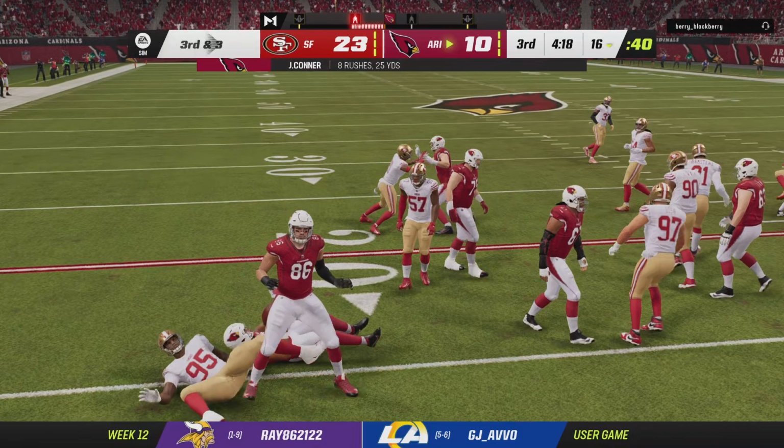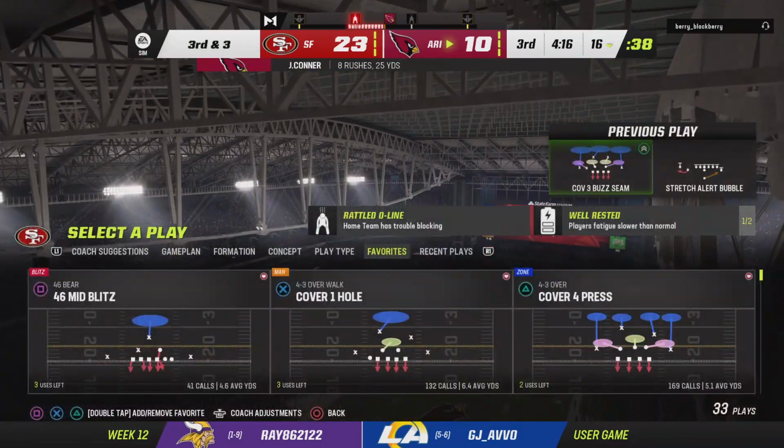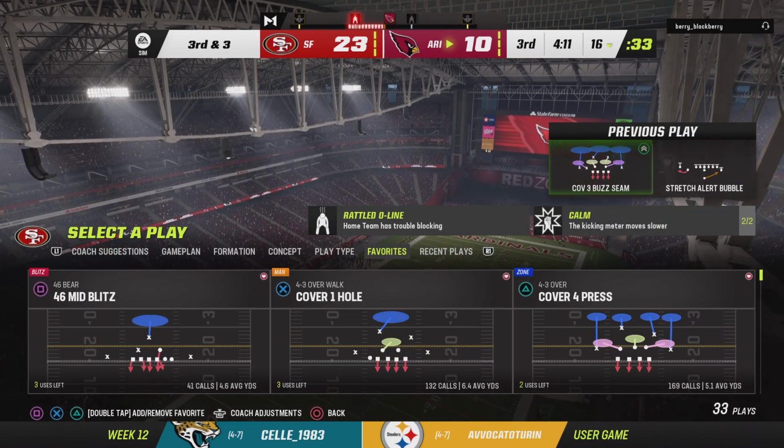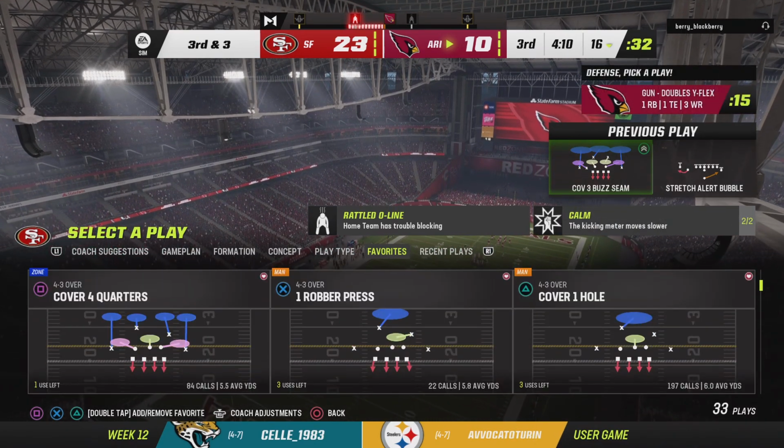This is Connor. And this carry not as productive. He's swallowed up at the line of scrimmage. Call it no gain that time as it's going to leave him with a 3rd and about 3 to go.